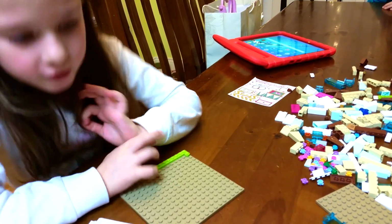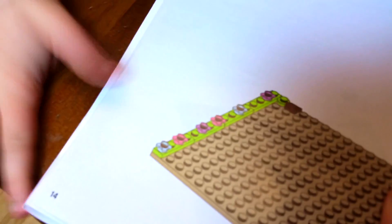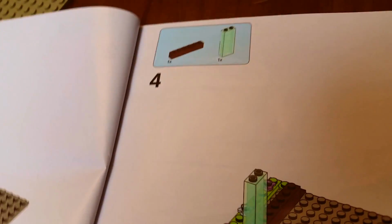Now, what do we need to do next? Piece like this. See, with... And the flowers. Ooh, nice cold flowers, okay? And that's them, then something like glass window, probably.